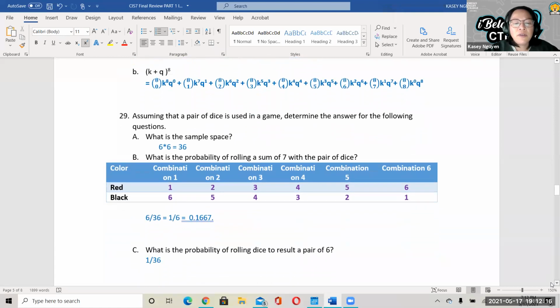Then for B, the probability of rolling a sum of 7 with the pair of dice. So we look at variations and how we can roll a 7. We would start with 1 dice being 1 and the other being 6. That gives us a sum of 7. Second combination is 2 and 5. Third combination is 3 and 4. Fourth combination is 4 and 3. Fifth combination is 5 and 2. And lastly, our 6th combination is 6 and 1.